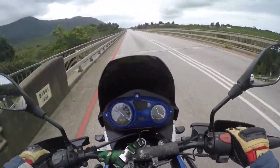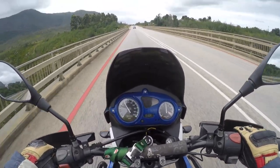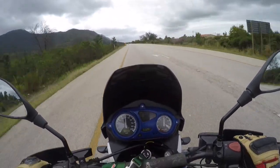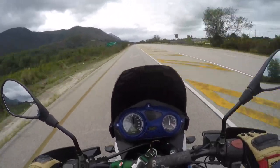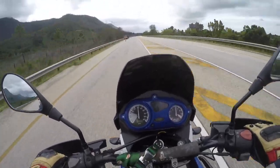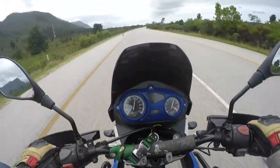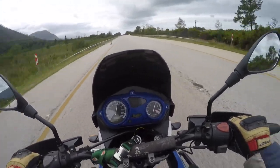Before I tell you exactly where I'm going today, we're going to cross the Stormsriver bridge, which is also known as the Paul Sauer bridge. This bridge is about 120 meters above the Stormsriver. It was constructed in the 1950s and construction ended in 1956. At that time it was the highest arch bridge in Africa, and it stayed the highest bridge until the Blue Crown bridge was built in 1984.